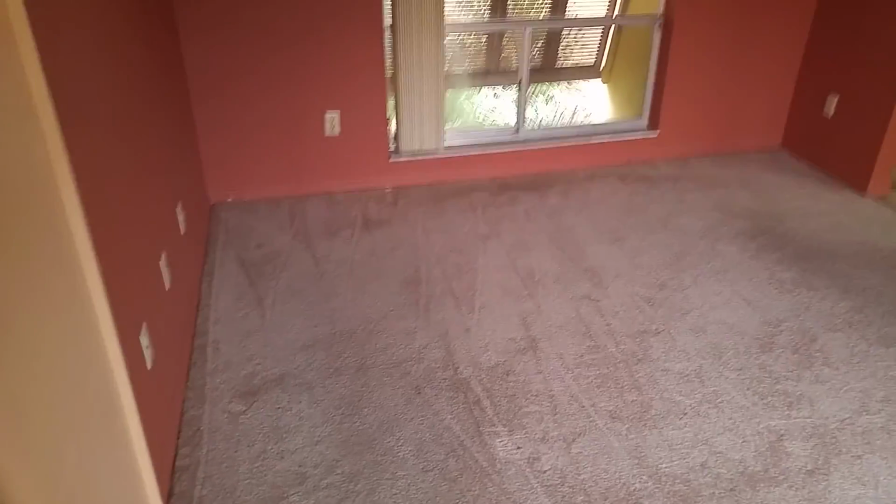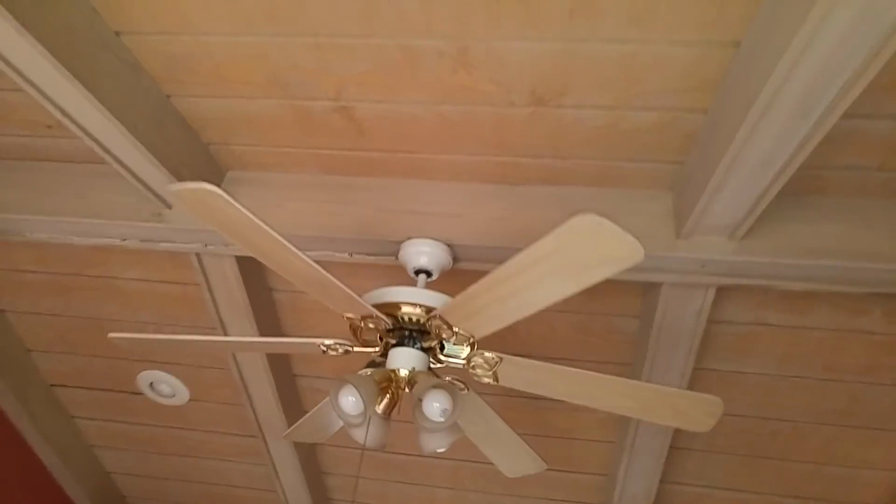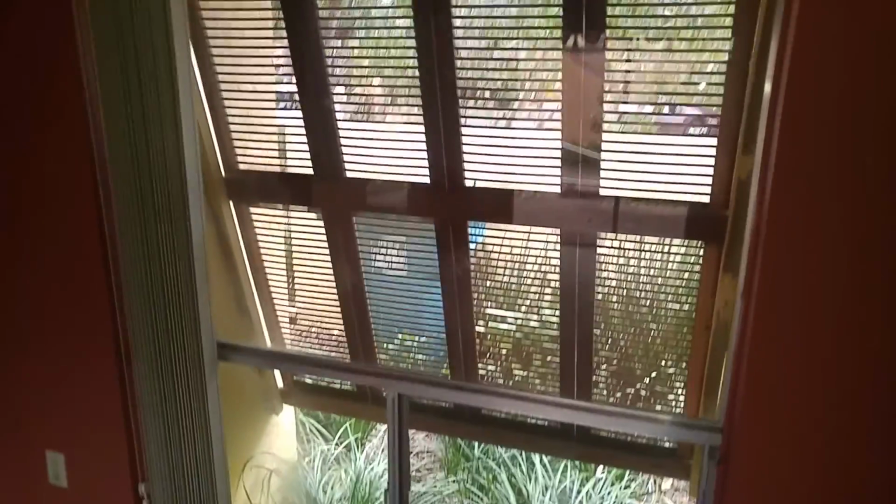Of course, it's going to be a little dark. There's no power. There's no water. This would be considered the master bedroom. And this is the only island here in Island Club where you have these plank or beam ceilings, which are just beyond beautiful. Give you such a tropical feel. I put a new fan in there that was more tropical. Got the Bahama shutters.